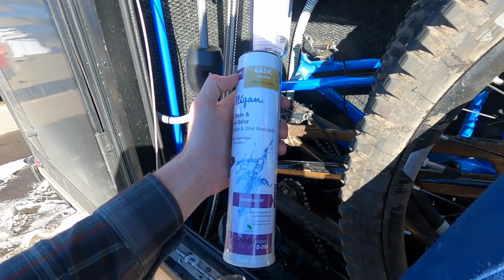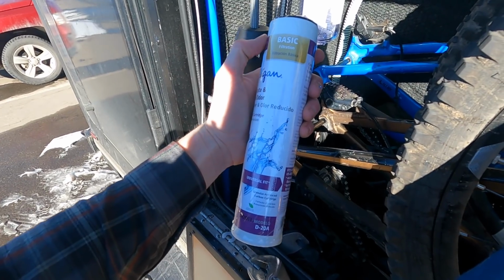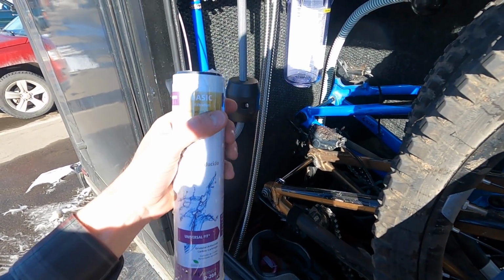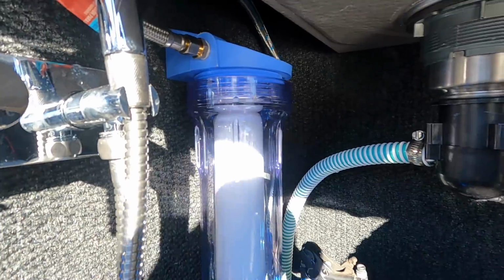So since we just use municipal water in our tank, I'm gonna just start with this charcoal filter to get rid of the chlorine taste. But there are also better like 3-stage filters available for these filter housings. Another advantage to a charcoal filter is you can actually drop some chlorine tablets in your water tank and this will get rid of the chlorine taste.